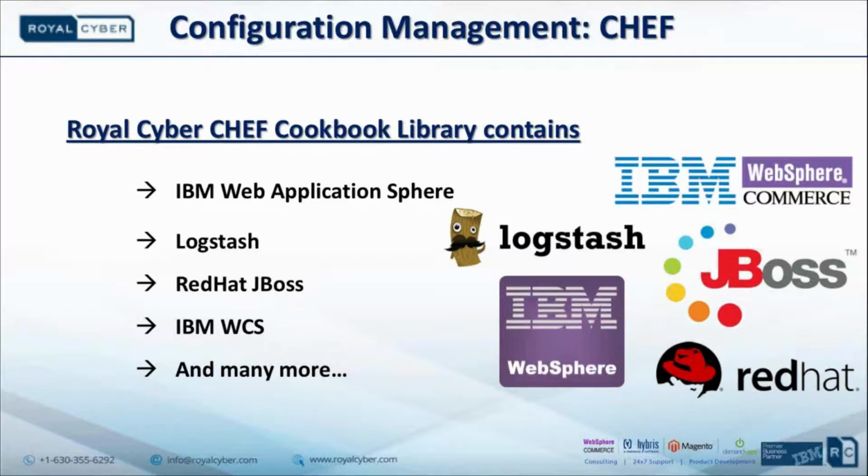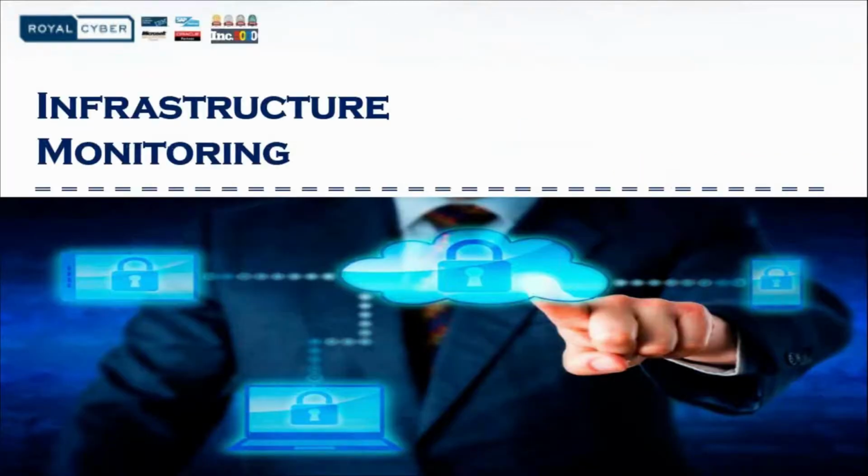Once these things are done, the next thing very critical to the infrastructure is the monitoring of infrastructure. I want to know what is going on. The management wants to know what is going on inside their infrastructure, and they want a centralized place to monitor those things. Here I will discuss the monitoring in detail.